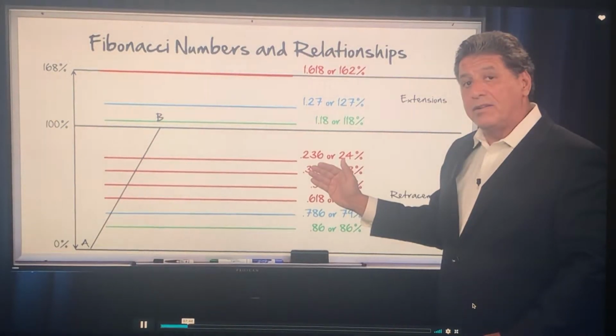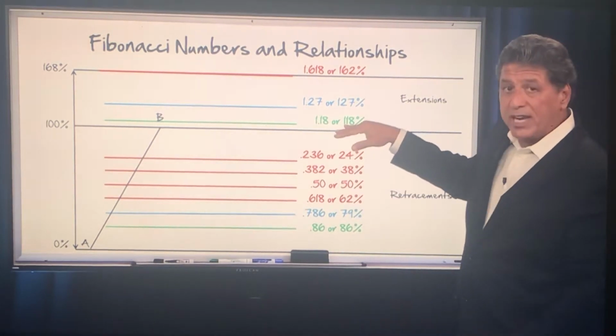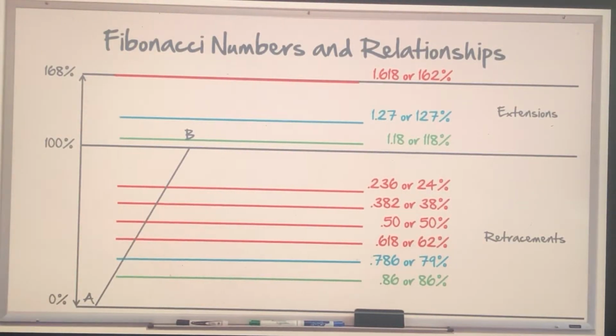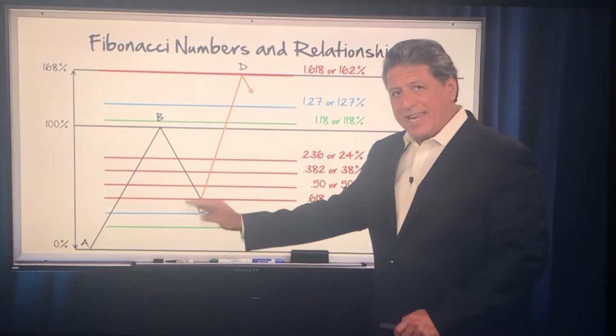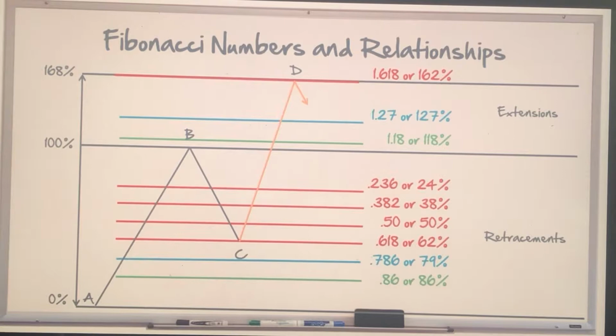If you measured from this low to this high, that would be 127%. This low to this high, that would be 118%, and this low to the B high, you'd have 100%. So once again, these are your retracement levels. These are your extension levels. If the market came back and hit any one of these red levels, it will bounce and predominantly go to the 1.618 extension, which means once you understand where the potential C is to get in, then you can also project where you should get out via the Fibonacci sequence.